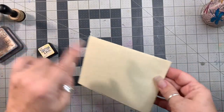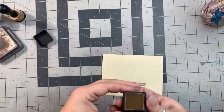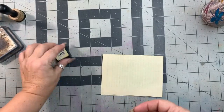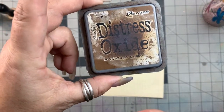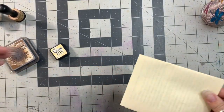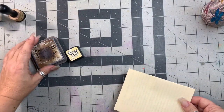Let's look at it this way. Look how dark that yellow line is. It's not coffee brown though. It's not too terribly dark. So for this, but I already have yellow on here, so I may have to use my vintage photo a little bit. This is antique linen distress ink. And I'm also going to be playing with distressed oxide, vintage photo. I kind of use them interchangeably. I use whatever I have. I have the ink in this color and I have the oxide in this color. And so that's what I'm using.